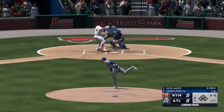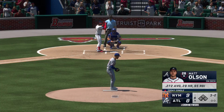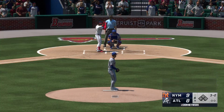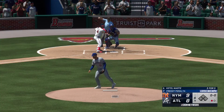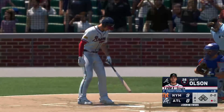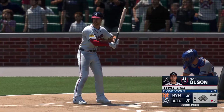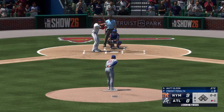Looking to get the tying run on base. No, that's it. And that's awfully close. I don't know how you take that. He's seeing the ball out of the pitcher's hand really well right now. Payoff pitch. Got him looking. That's a strikeout. Up next for the Braves, first baseman, Matt Olson.